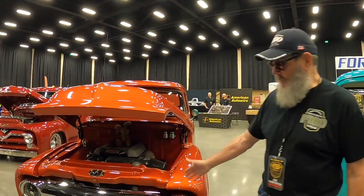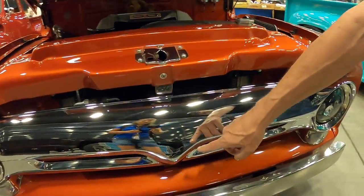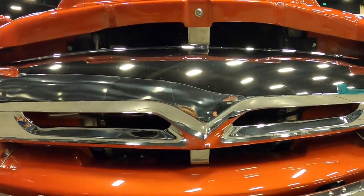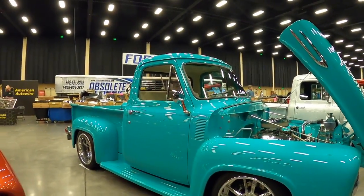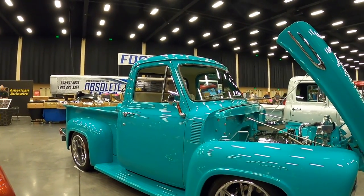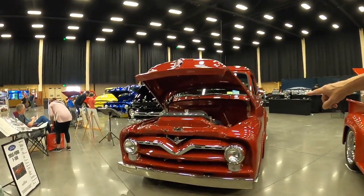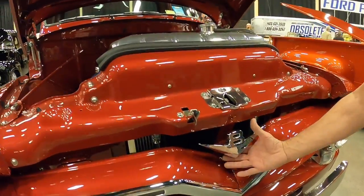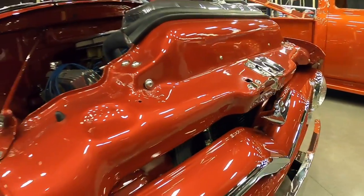A 56 has a grill that has a little V, like a peak or a beak. The 53. That's the 54. Well, the 55 has the V. The 55 has the V, and then it has the floating emblem. It's not attached to the grill, it's on a bracket. That's extremely unique, very popular.